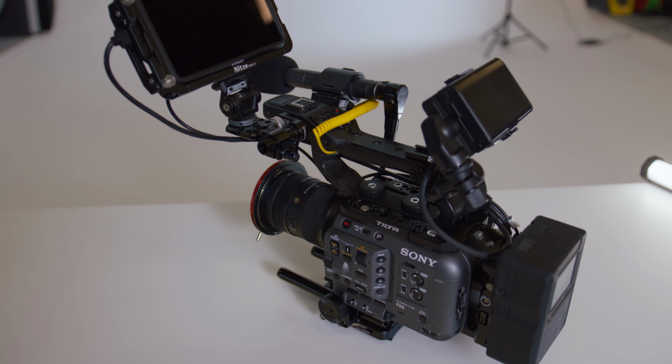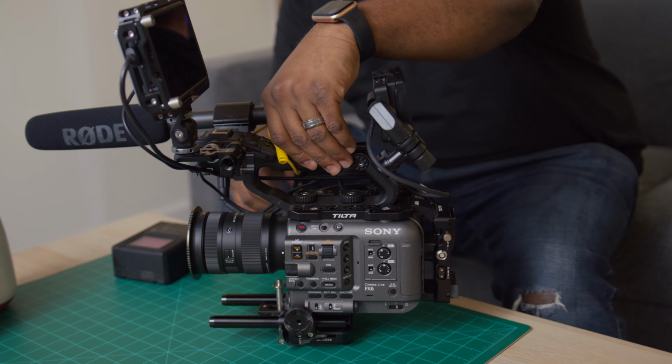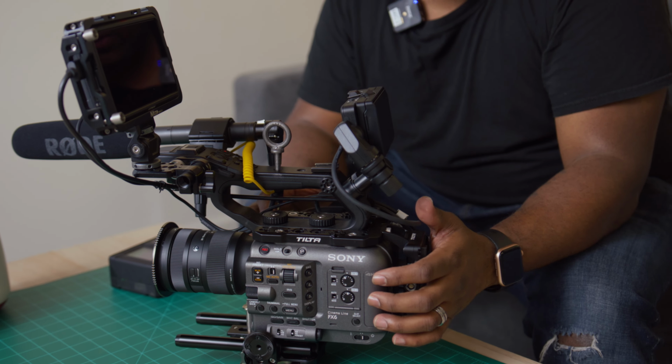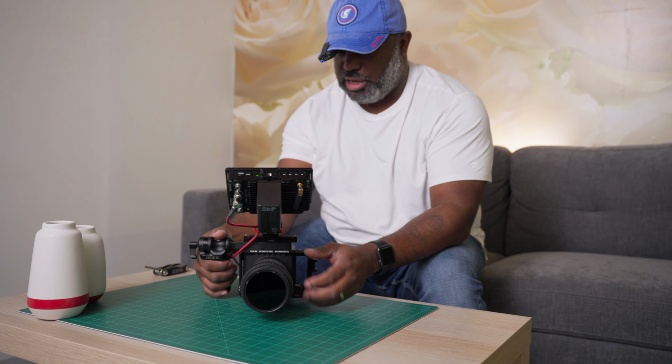As far as the audio, if you're gonna use the XLR audio on the FX6, you have to make sure whatever port you use is on the top handle. If you take the top handle off, you don't have any audio at all, just scratch audio, versus the red Komodo, which has a 3.5mm jack. Right, and so depending on the shooter, that can be an advantage or a disadvantage.